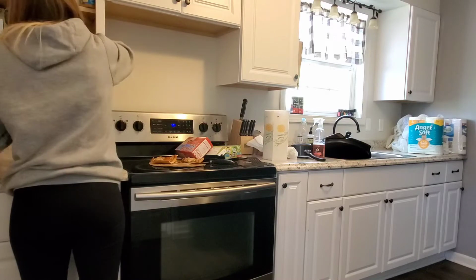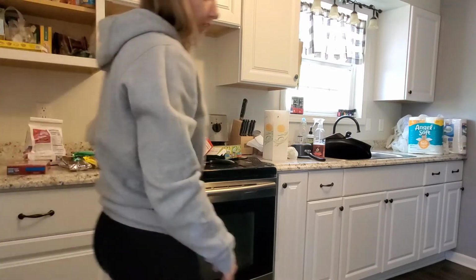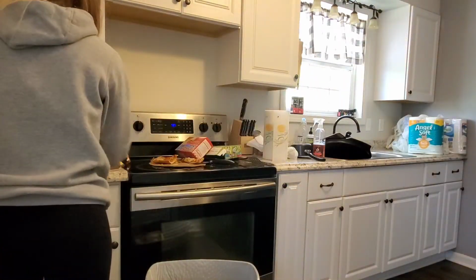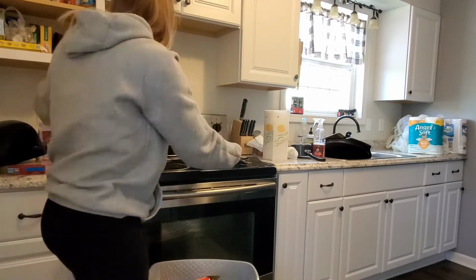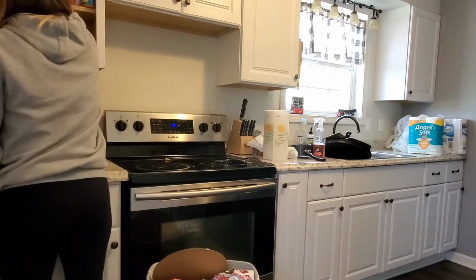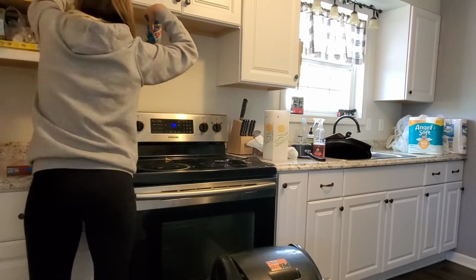So now I'm organizing this cabinet and taking old stuff out of it as well, making room and just getting stuff out of the way. I have a whole lot of stuff on the counters, pizza boxes, trash. So after I get done with this cabinet, we're going to start clearing off the counters and doing the dishes.